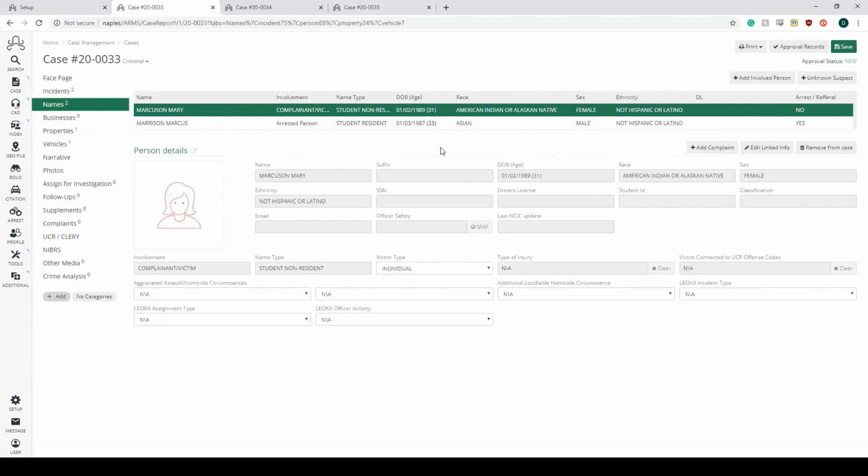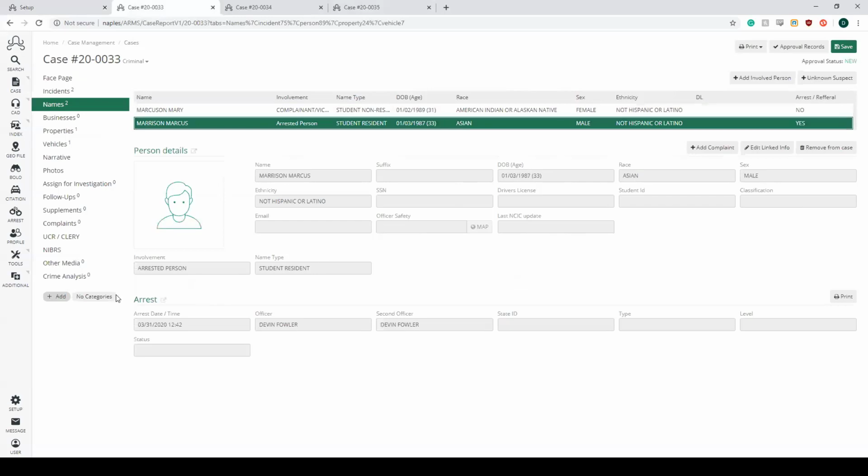All right, and then down below you can see you can also add a couple more things to that person if you want to add the victim type or put what UCR offense codes they were connected to. You can do that, and I'll show you that in just a second. Or actually, for this one, I don't want to show you that because I want to show you what it looks like when you add it in through the NIBRS review, and then I'll show you what it looks like whenever it's already added. And then also for arrested person, you can see we've got an arrest on here. That's going to pull in for that person as well.